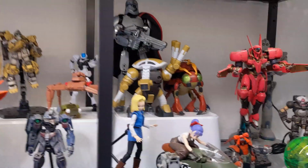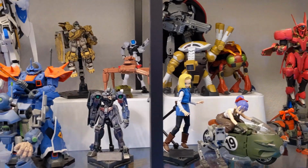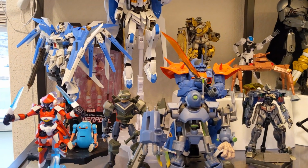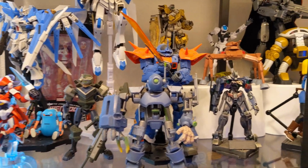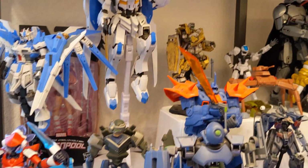And then on the shelf are some customs. No, I don't think there's any customs up here. This shelf is mostly for the stuff that I can look at every day and stand up and play with and stuff. Again, apologize for the dust. I literally just dusted this not too long ago. That's one of the problems with having shelves.